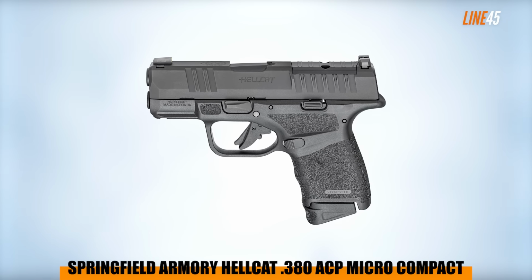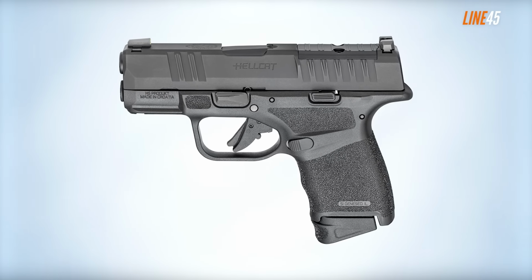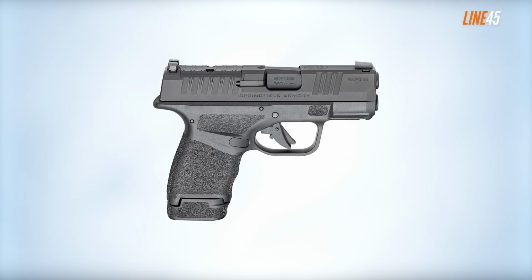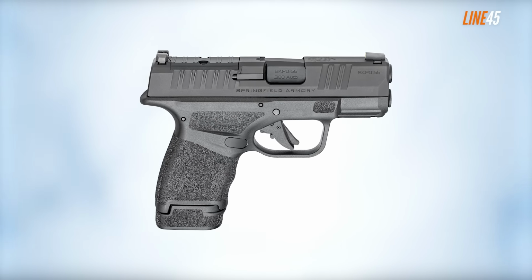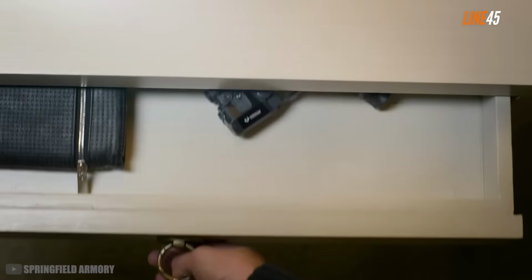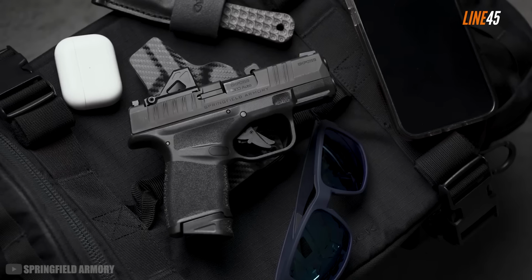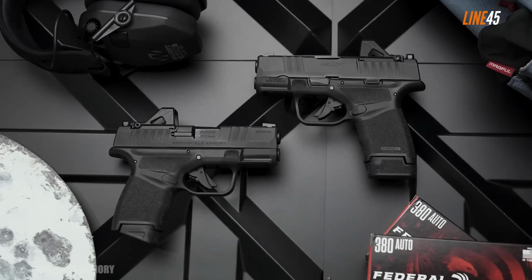Springfield Armory Hellcat .380 ACP Micro Compact. Springfield finally shoved the Hellcat into .380. And yeah, this one is engineered for people who want a tiny size with actual capacity and usable sights. It keeps the Hellcat's 3-inch barrel and optics-ready slide while trimming recoil for folks who prefer softer-shooting carry guns.